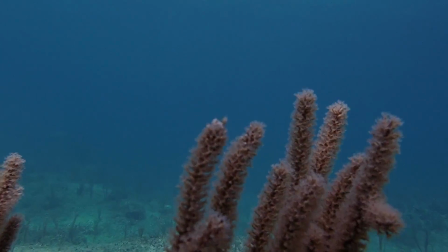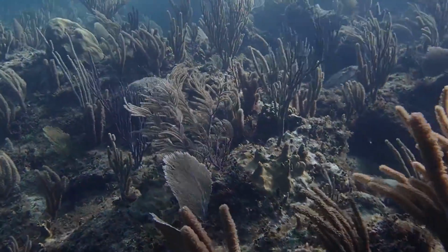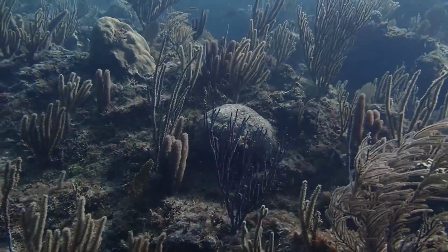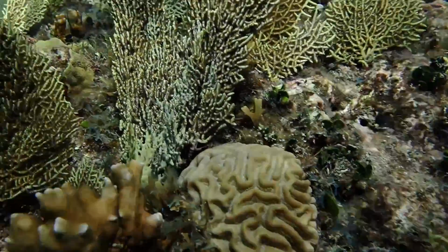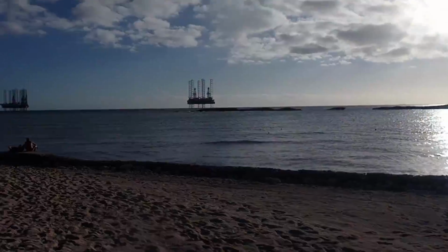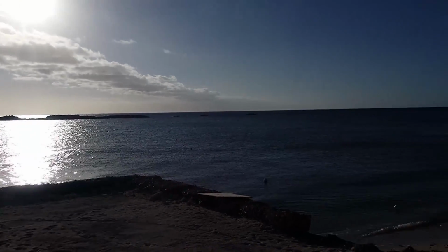The dive was nice, not too many hard corals around, lots of soft corals and sea fans, but there were a few nice hard corals around, and we hope to install some coral nurseries in this area and start to do some restoration to help bring back the reefs that have been decimated due to warming ocean waters and several decades of disease epidemics.